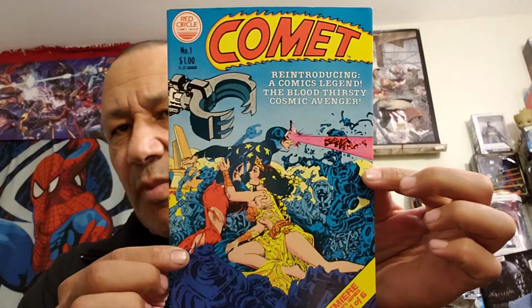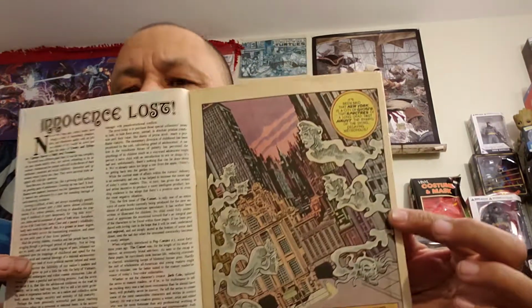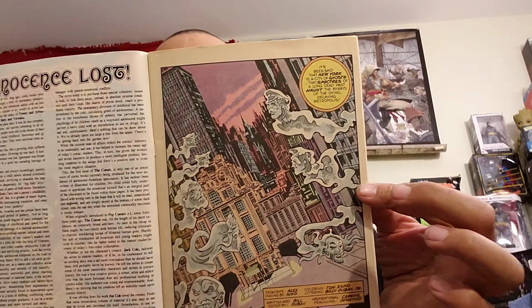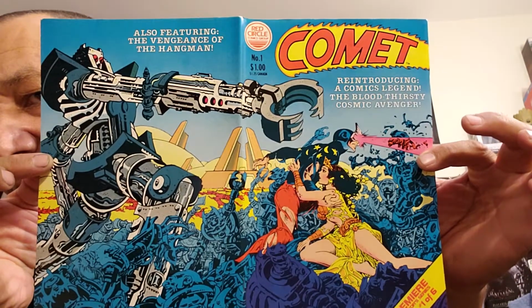I saw it, so I said I'll grab number 1. This was different. The Comet, that's number 1. Reintroducing the comics legend, the bloodthirsty cosmic avenger. Like the first page. It just looks different, so I thought I'd grab it. I'm not sure who this is. When I saw this, I never saw it before. I know the comic character that came out, but it was different, I think. And then I noticed the wraparound cover. 50 cents, hey. I said, I need to grab it.